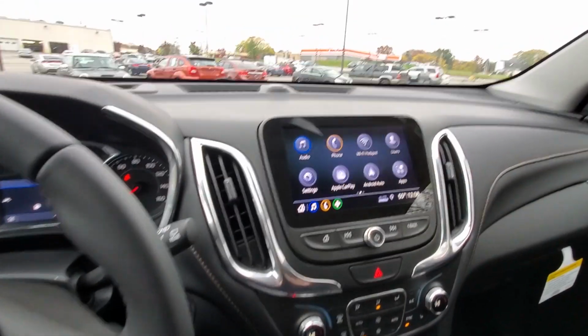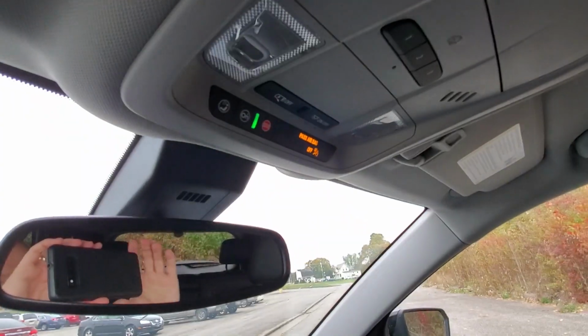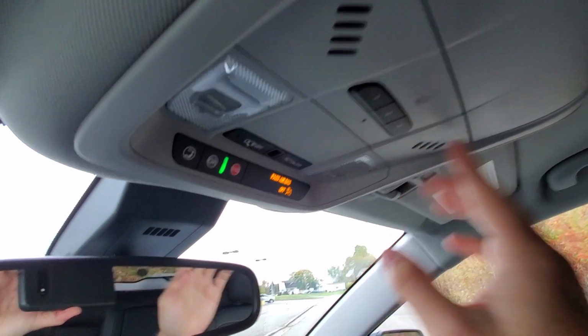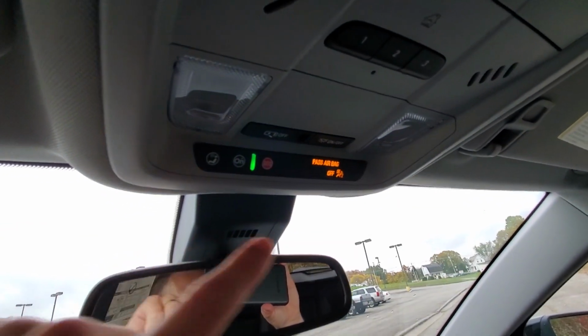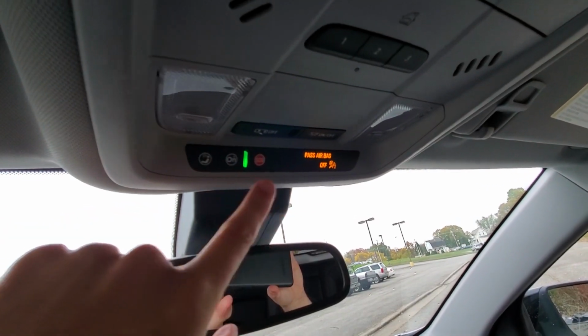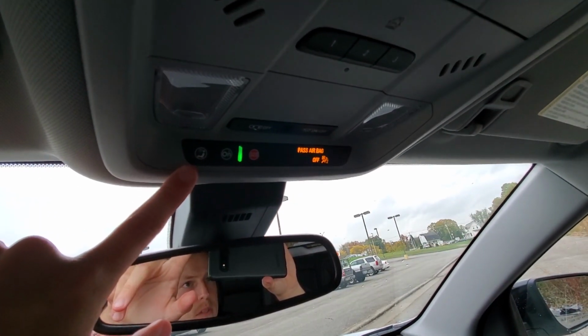Sorry about that. Go up to the top, auto dimming rear view mirror. That is standard on the Premier. Universal home remote, sunglass holder. Those are standard as well. Your dome light control, your individual light control, and all of your OnStar features.